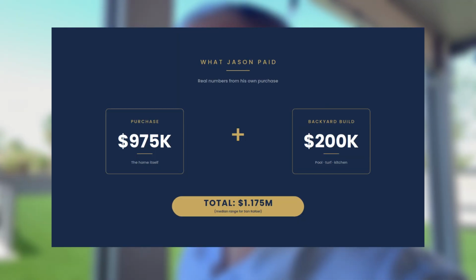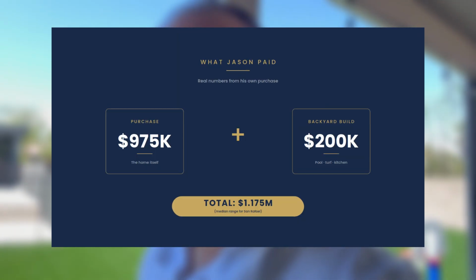Now, prices for this community range, on the lower end, from $800,000. Those are homes that are not remodeled, all the way up to the highest sale, which was $1.8 million. I personally bought my house for $975,000, and I put $200,000 into it with the backyard. That's probably what you're going to have to do.